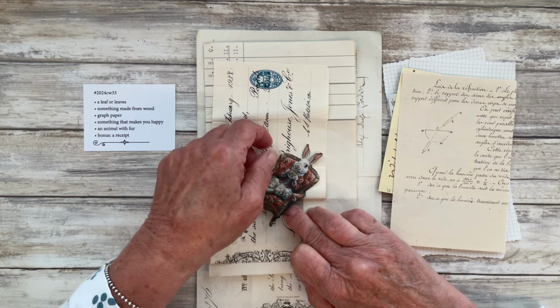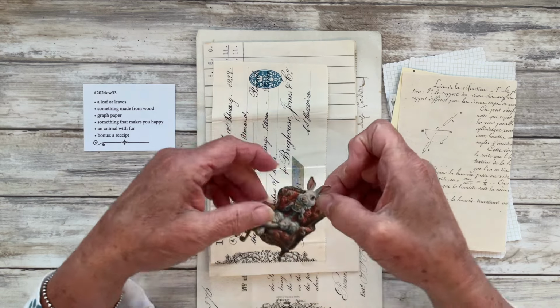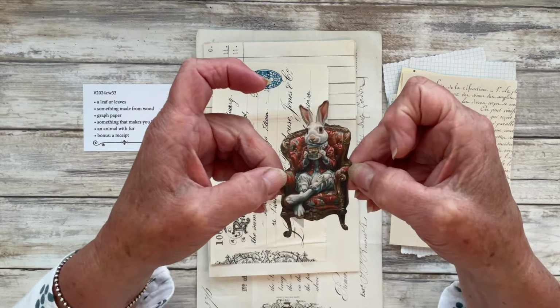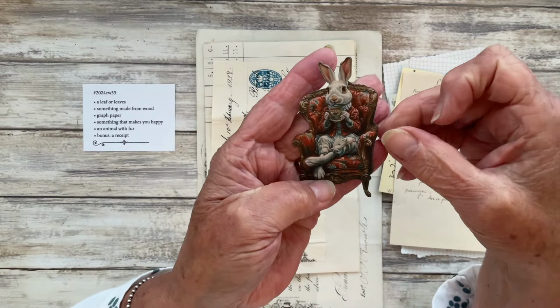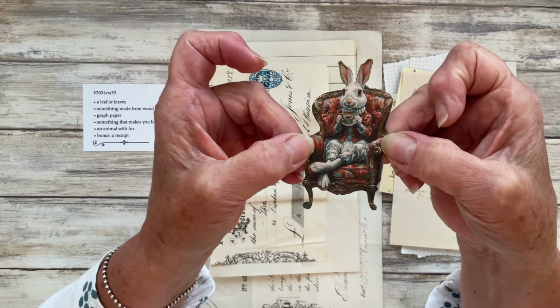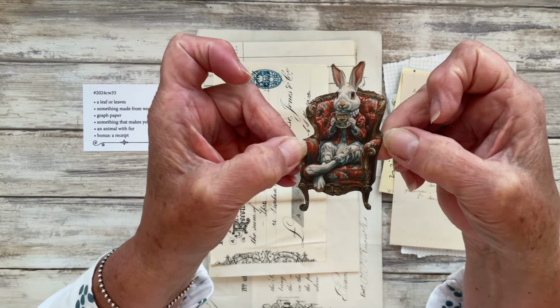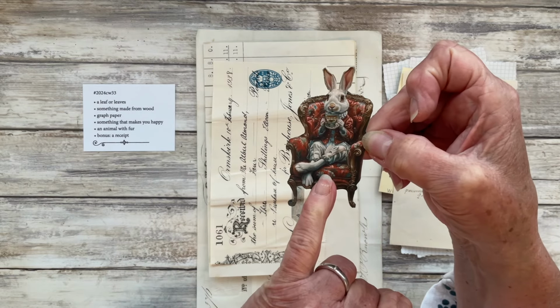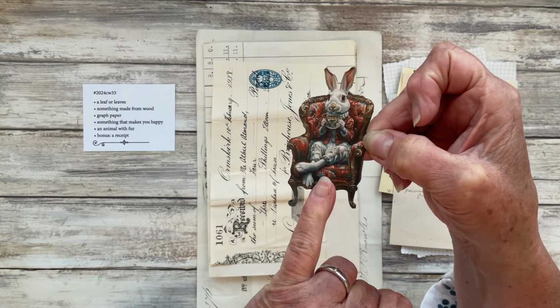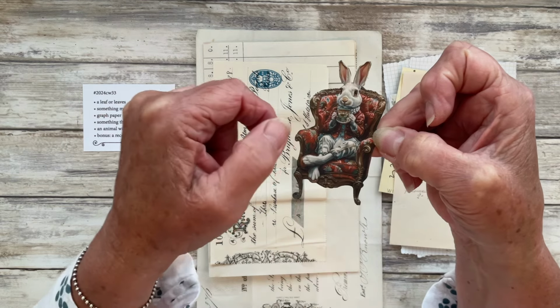As you can see here, I've got a gentleman rabbit. I've got a rabbit, or it could possibly be a hare with those long ears, very dapperly dressed, sat very comfy in a chair sipping some tea. And that is what I'm choosing to hit the second to last prompt, which is an animal with fur.